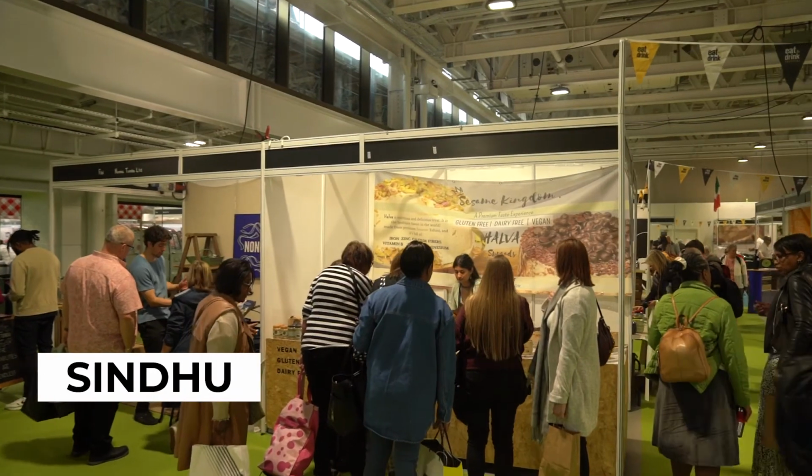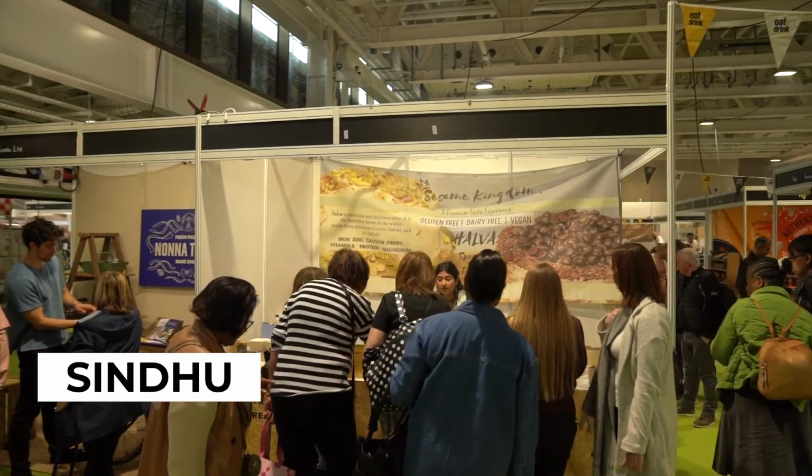So I'm Sindhu, I work at Sesame Kingdom. This is Halbite, it's made with sesame seeds and tahini. So it's a vegan, gluten-free based dessert. They were just hand-crushed sesame seeds in Jerusalem and shipped here for us to serve. Yeah, so it's all freshly made.